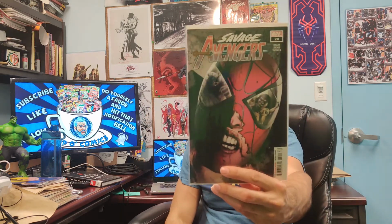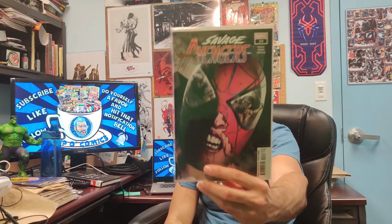All right, next up from Marvel, we got Savage Avengers number 20. As you can see here, that's Spider-Man. He's facing off against Conan and the Rhino. This is a fun series, Savage Avengers. Jerry Dugan does a really good job of doing the comedy action thing. Not the best Spider-Man I've seen written in here, but he does Spider-Man some justice. Conan is hilarious, and Rhino's there. Yeah, I really like this book.